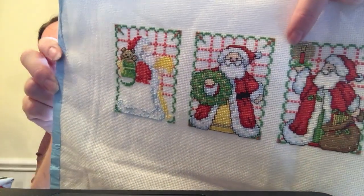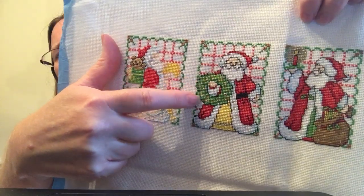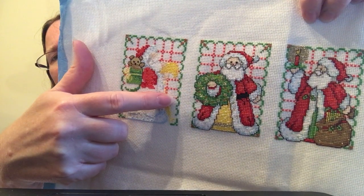I don't know if it's showing up, the sparkle in this metallic thread here and in the wreath. I think it's kind of catching the light, you can kind of see it, but I love how that draws that out and gives it a little bit of shine. I'm not a big fan of metallics, but I love the effects that it gives. So that's my one and only finish. I finished the wreath, the Santa with the wreath.